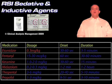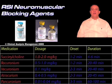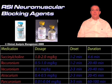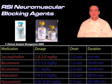Okay, when we talk about the neuromuscular blocking agents, you've got several of them listed there. The one that I'll point out is succinylcholine. Remember, succinylcholine is the only neuromuscular blocking agent we have that's depolarizing. It's the only one that works by stimulating the end receptor, and because of that we get fasciculation, or that shaking type of appearance. And when we talk about all the bad things associated with succinylcholine in a minute, it all basically goes back to that whole fasciculation.